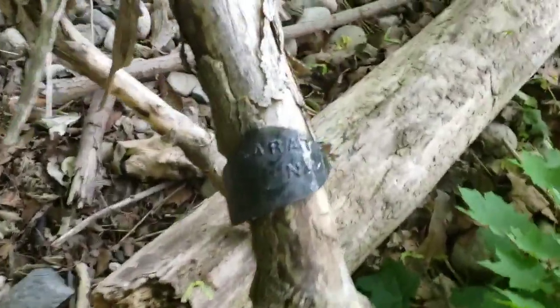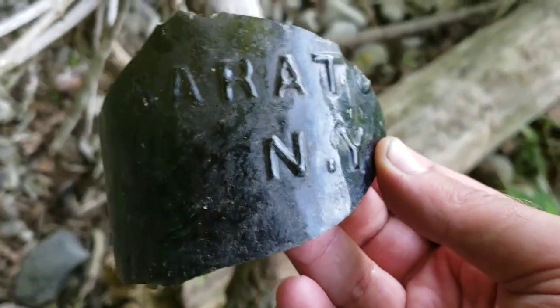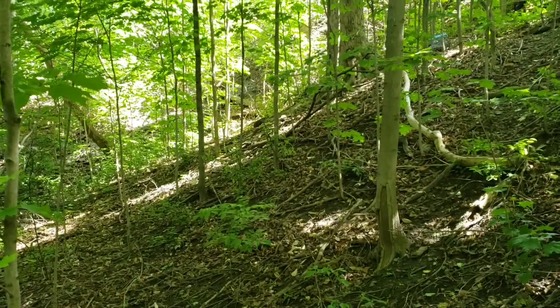All right, I found another interesting piece. I think it's a Saratoga, New York. Would have been an old bottle. Pretty thick too.